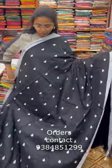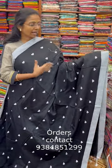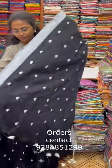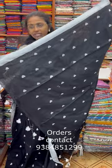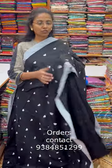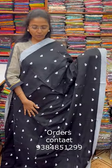A very, very beautiful Khadi cotton saree in classy embroidered pattern. Rombave alagana oru heart embroidery, black la white la beautiful embroidery with border vandu oru contrasting border. And the pallu of the saree is this with tassel. And the blouse for this saree. And the price of this saree is 620.